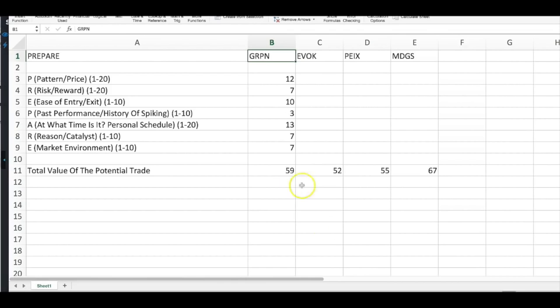So the pattern price, I think, is actually changing because it just hit a new intraday high. So I'm going to raise that a little bit. The risk reward right now is still bad because you have that resistance, and all the stuff. Everything else is the same. What's going to change is the pattern in the price and the risk reward over the course of the day.